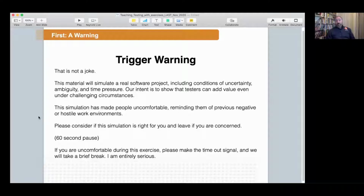So if you choose to go forward, and I'm making you uncomfortable, you can make the timeout signal over Zoom, or you can put it in the chat, and I will pause and take a break. As we'll talk about later, I take on various roles in the simulation. And I can always zoom back to being Matt, your friend and helpful coach. I'm more like a normal person when I'm in that role.